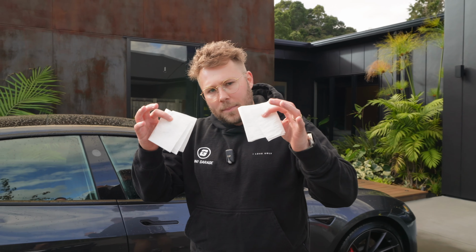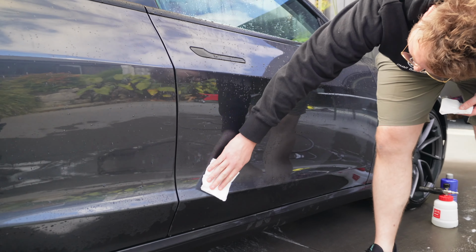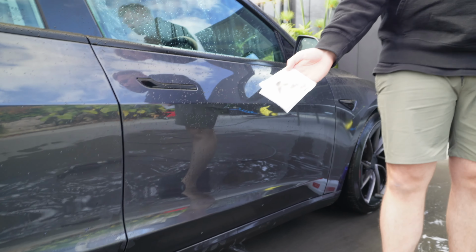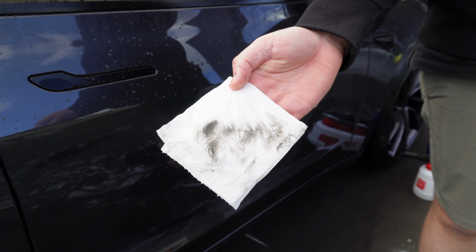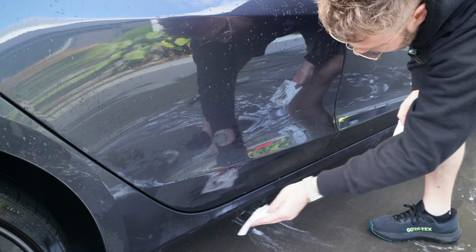So this is the most scientific experiment you will find on the internet, especially on YouTube, the paper towel test. I'm going to take a swipe here. We've already done some swiping before, so I'll just swipe some areas that we haven't been at before. That tells you that there is still a lot of dirt, a lot of road film, a lot of grime left on the surface of the car, and same again here.